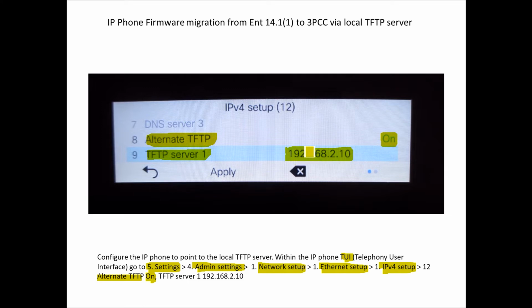So the local TFTP PC is going to be, in this case, 192.168.2.10. We then simply hit apply, and then we wait a few moments. And we're going to go ahead and take a look at it right now.